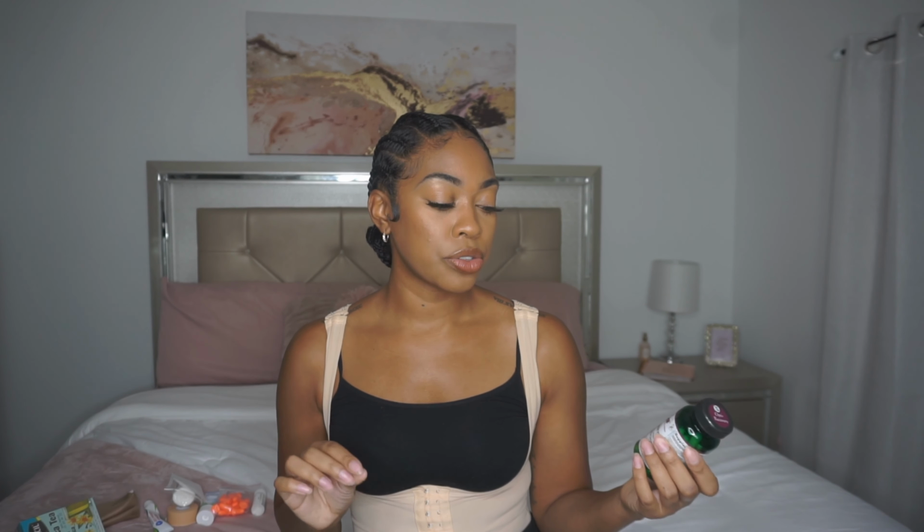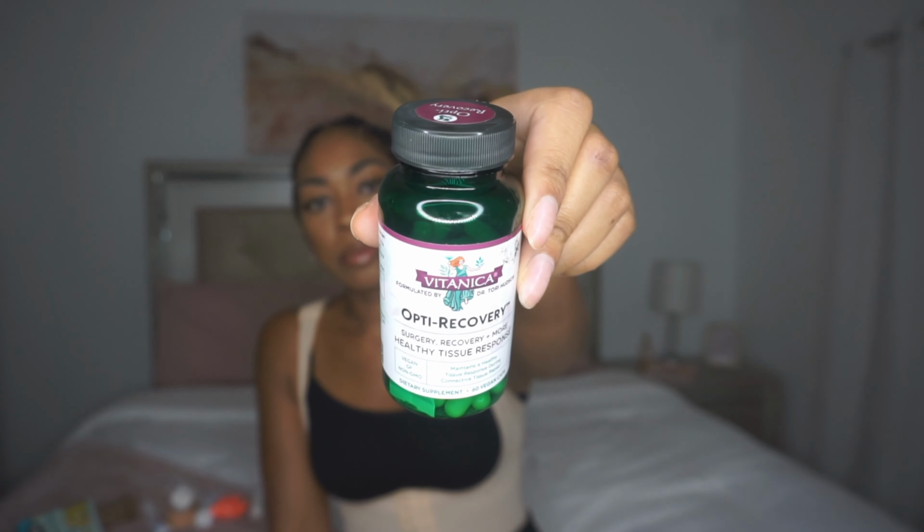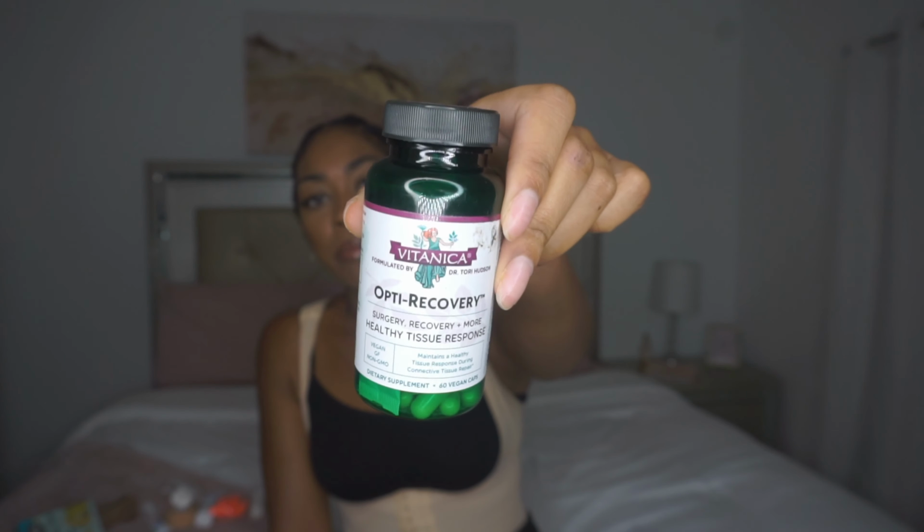Now, these are, it says Opti Recovery, Surgery Recovery, and Healthy Tissue Response. So that is the pills right here. I think they were about $30, but completely worth it. When I tell you guys, I went to my second massage yesterday and she was like, girl, you are looking a lot less swollen than when I first saw you. And I kid you not, when I look at myself, I'm like, okay, she's looking good.